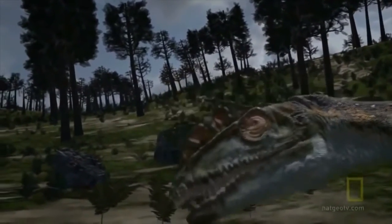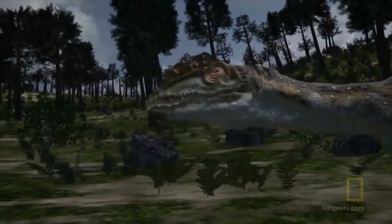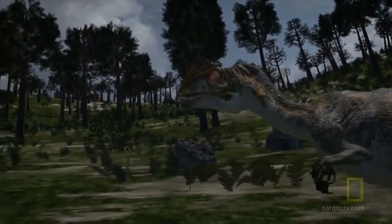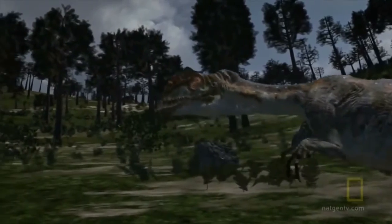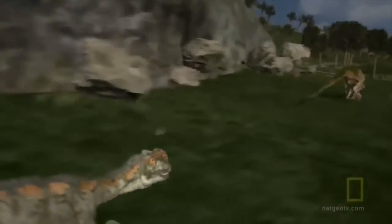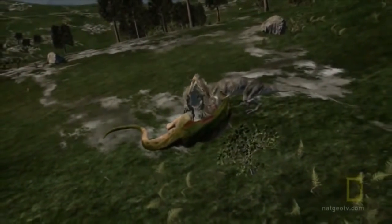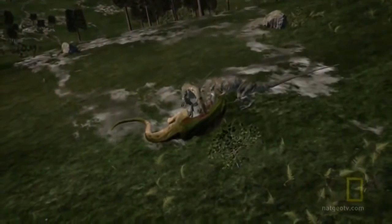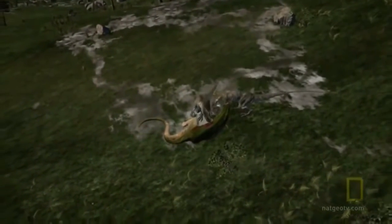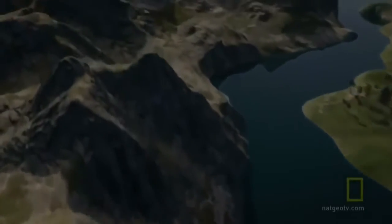Nearby is the Dilophosaurus. It's small and fast. Amosaurus is too big a meal for one Dilophosaurus, but not for two. The dinosaurs have repopulated the Earth, but no species can tame this restless, volatile planet.